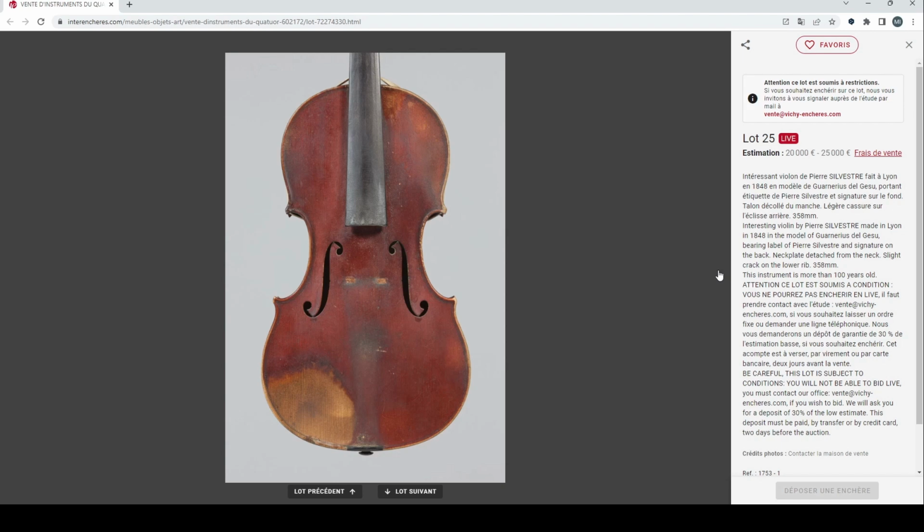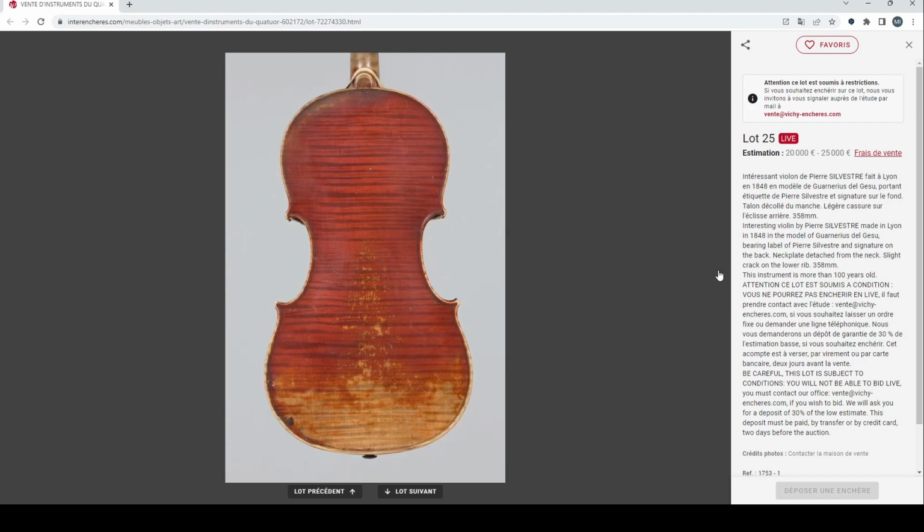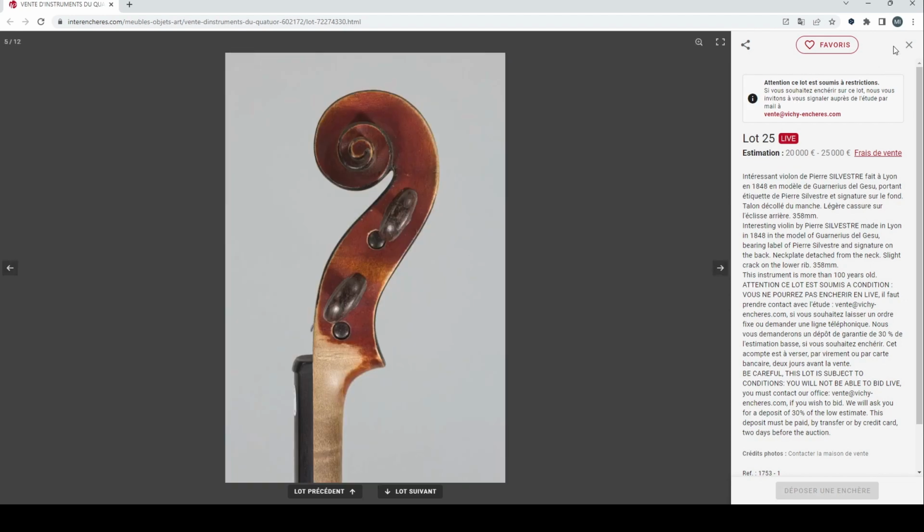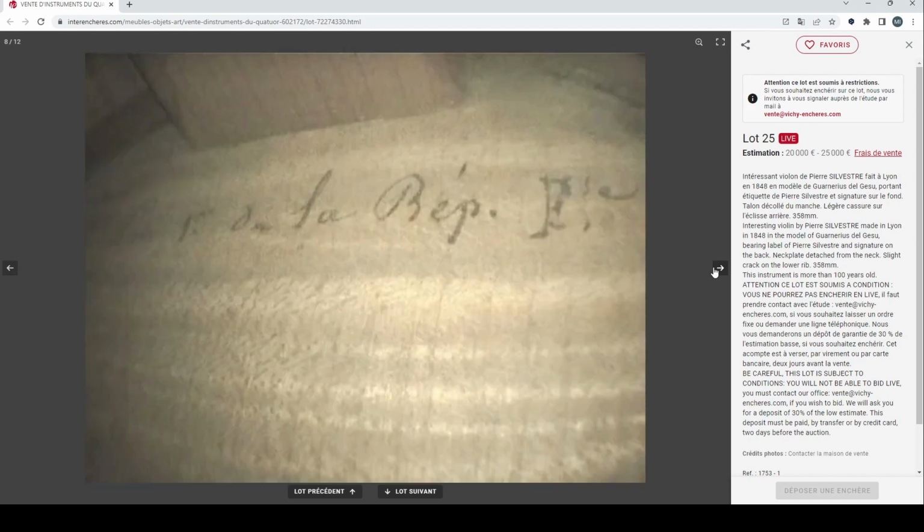Okay, neck plate detached from the neck. It's quite a nice looking violin, nice varnish, 20 to 25,000. That's a serious instrument there.